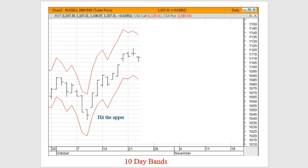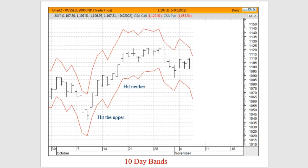Then let's take this close as an example. We have the upper 10-day band, the lower 10-day band. Let's ask ourselves, did it hit the upper or the lower or wobble in the middle? And in this case, it ended up wobbling in the middle. It tried to hit this lower band, failed to. So for that one, we record that it hit neither band.